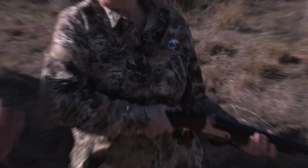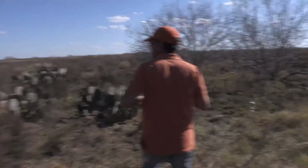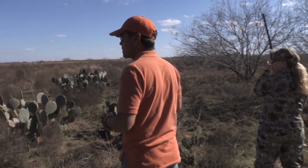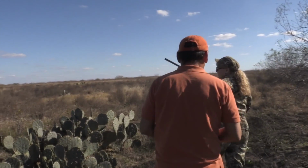Okay. And when you're walking through, just have your barrel pointing straight up. Leave it on safe. Okay, come on. You always want to be in front of the guide. Go ahead and put it off safe. Which way are they walking? They were right here. Okay, they're probably gonna be out here. Go ahead and go around there. Remember what I said this morning, eye level and above.